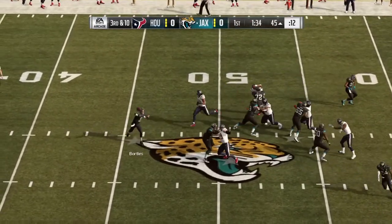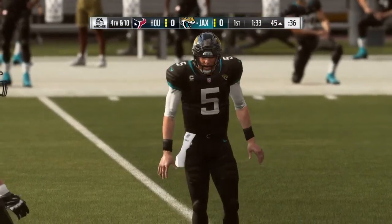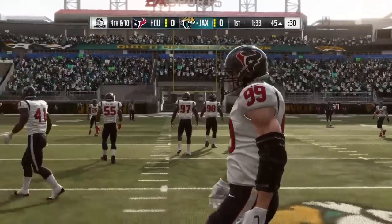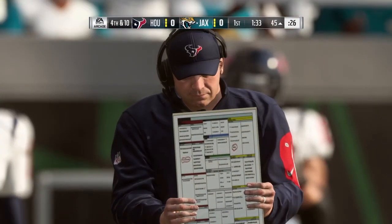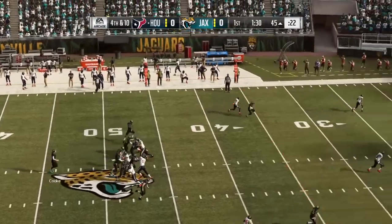From the gun, it's Bortles. And that is incomplete. Certainly looked like maybe his 3rd or his 4th read on his progression. Just trying to find his outlet man that time. Ends up leading him just a bit too much. And the Jaguars send out their punter. Back deep for the Texans is Tyler Ervin.